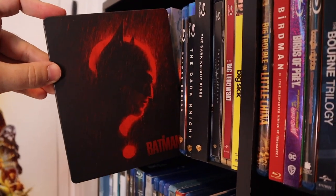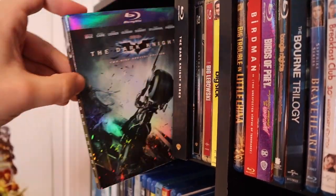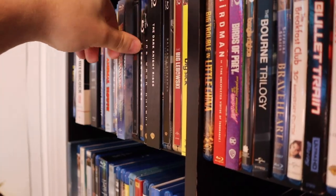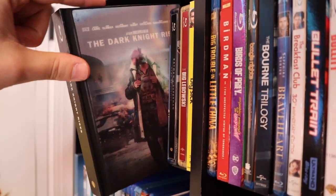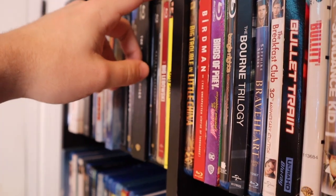The Batman Steelbook. This thing is a thing of beauty, and this is the definitive Batman movie in my eyes. Then we got the Dark Knight trilogy with Batman Begins, The Dark Knight, and The Dark Knight Rises with this really cool lenticular slipcover. I think this was a Target exclusive I got for Christmas in 2012. The trilogy here is one of the best trilogies of all time, and Dark Knight Rises is super overhated. I love that movie. BVS on Steelbook. This movie, again, I think I bought it because the Steelbook's just sick. The movie's fine, borderline bad.